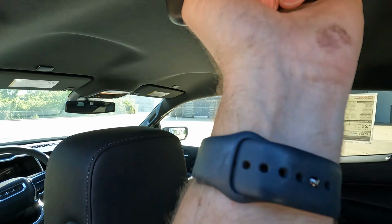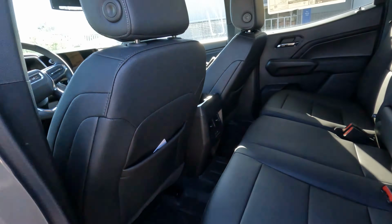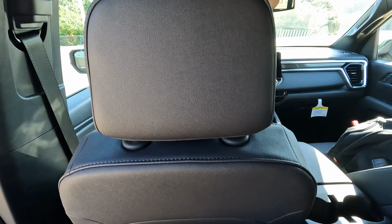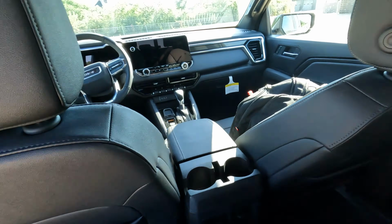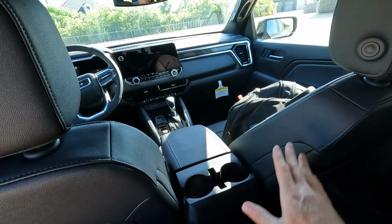You could potentially use the oh crap handles up here, but I don't know that I would do that. Now, how about space within the back seat of the truck? There is a decent amount back here depending on your height. If you're over 6 feet tall, you definitely need to either drive or call shotgun.